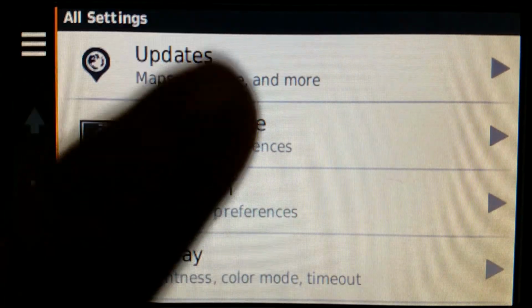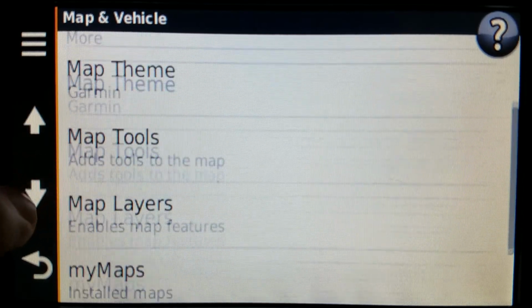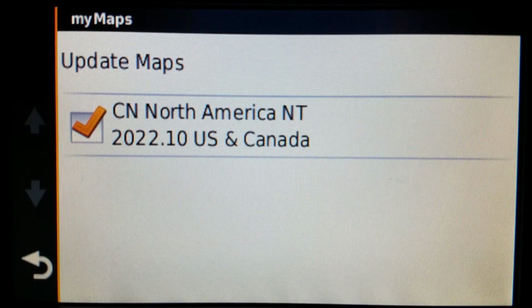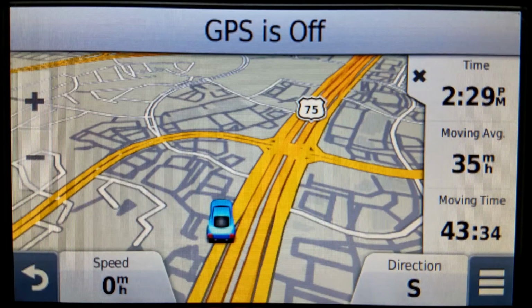This is the last thing I'll say. On the LM models, may be different on the LMT, the map on this one is only United States and Canada, does not include Mexico. I don't drive in Mexico, so I'm actually okay with this. I don't know if the LMT does include Mexico or not, but the fact I get United States and Canada, I'm more than happy with this.